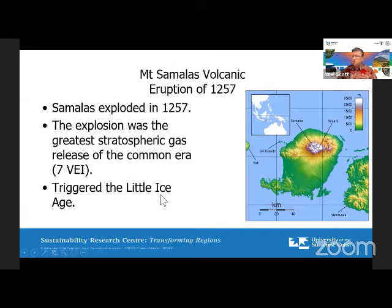And in fact, it triggered a little ice age around the world, and was also noticed in Europe. So the years after 1257 were actually colder and led to famines. So there's a connection between this explosion and history around the world, which is again very important in creating an experience for visitors.